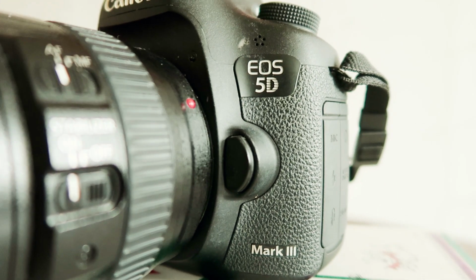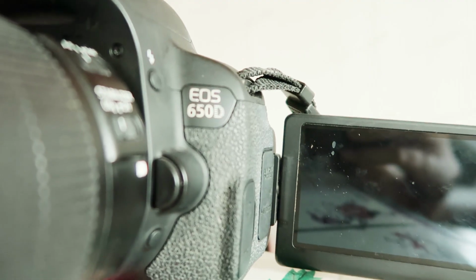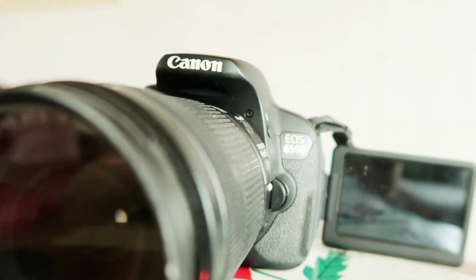Canon 5D Mark III. I don't have the Mark IV. Personally, for my style of photography, I don't think I would benefit that much from the Mark IV, so I haven't upgraded yet. I got this secondhand at B&H in New York when I went to New York in, I think, 2018. Before that, I used to shoot on this little Canon 650D, and it served me well for 2 to 3 years, but it is a bit of a starter camera, and it was quite limiting.